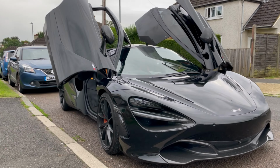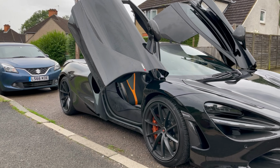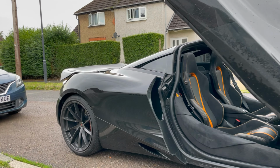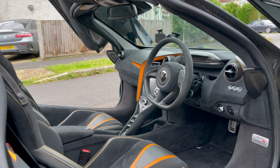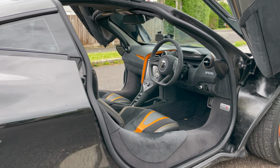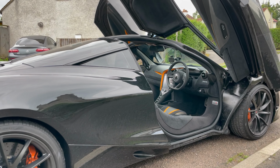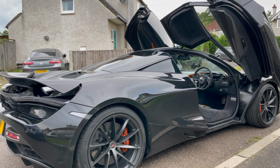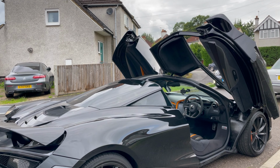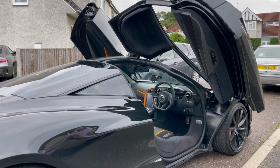Guys, look at it, this is Batman's car. Look how serious it looks. I haven't even done any research on this, but I know it is a super fast car. We've just been for a spin in it and my God, my butt cheeks were clenching. So you're saying this is a 4 litre twin turbo V8, 710 brake horsepower? I think that's 770 newton meters of torque as well, so pretty torquey.